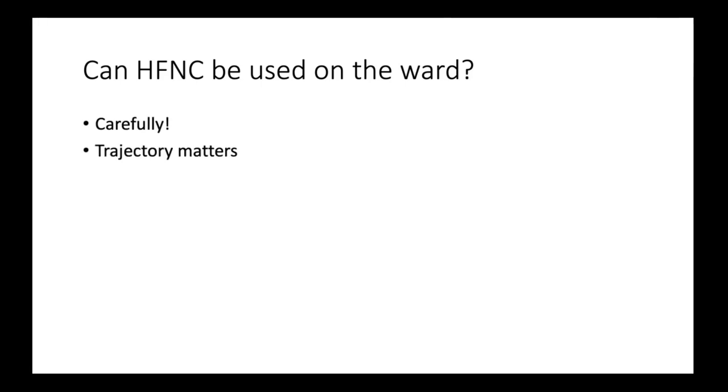And so I think if we're going to start using high flow in non-monitored settings around the ward, this needs to be done very, very carefully. I think trajectory does matter. If a patient's on an escalating dose of flow or FiO2, or has just presented to hospital requiring very high settings, this is somebody who even more so needs to be in a monitored setting, as opposed to a patient on a decreasing dose of flows and FiO2, where we might feel more comfortable putting them in a less monitored step-down or ward-based setting.